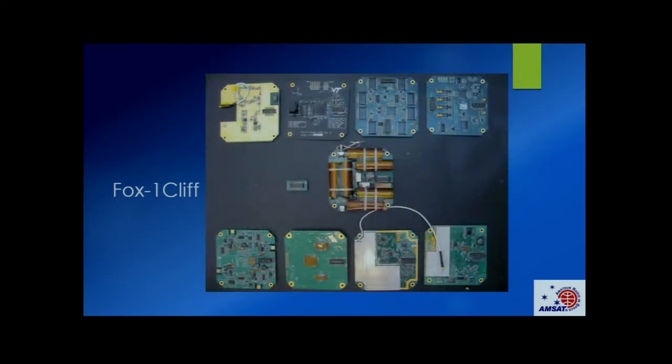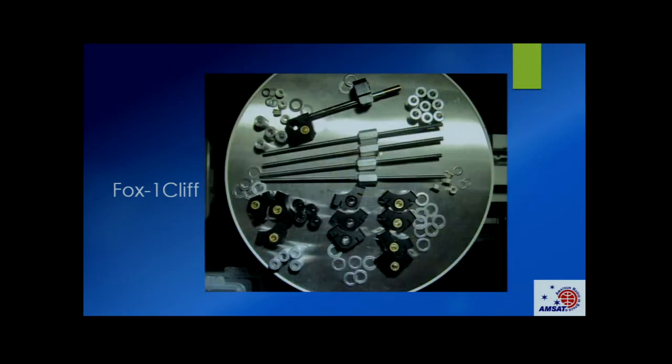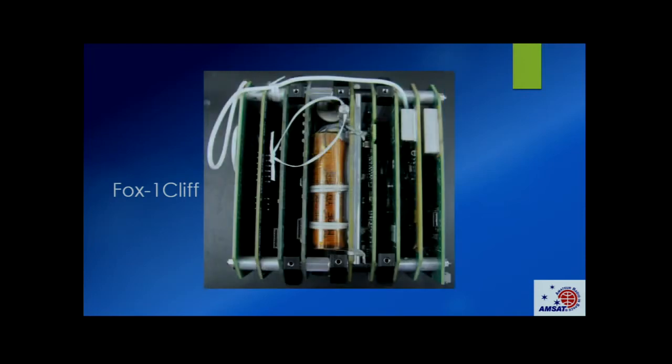It's all laid out side by side. I failed to mention it earlier, you'll notice the notch up top and then the camera. That's the camera for the Virginia Tech camera. There's the hardware to put it all together, stacked up. We've got our remove-before-flight pin and our RF connector going up to the top antenna. You see the bar magnet on the side there. Another angle.